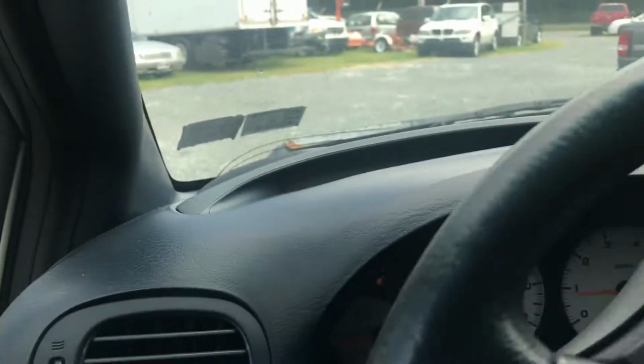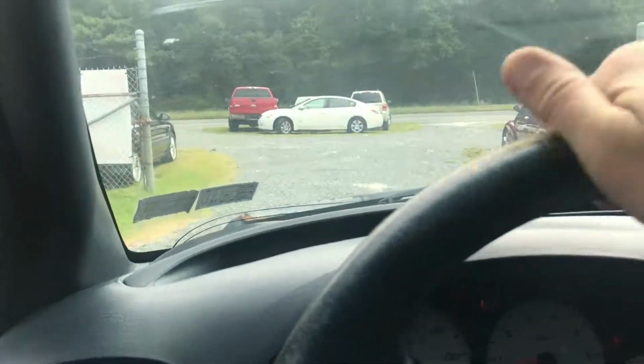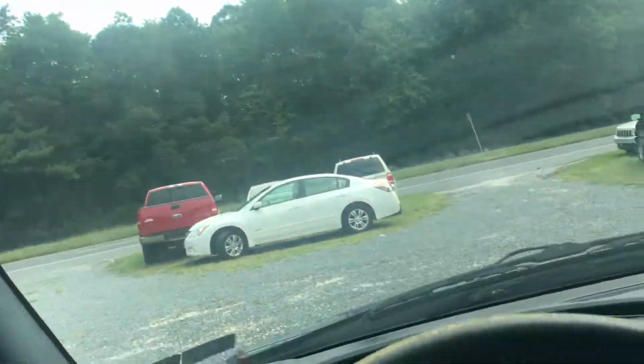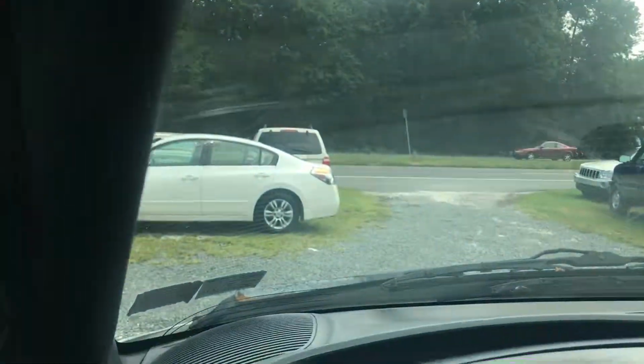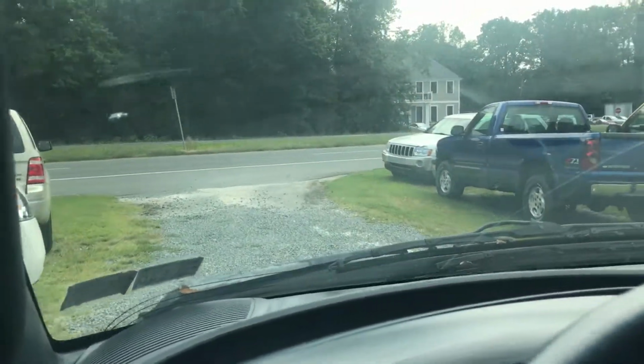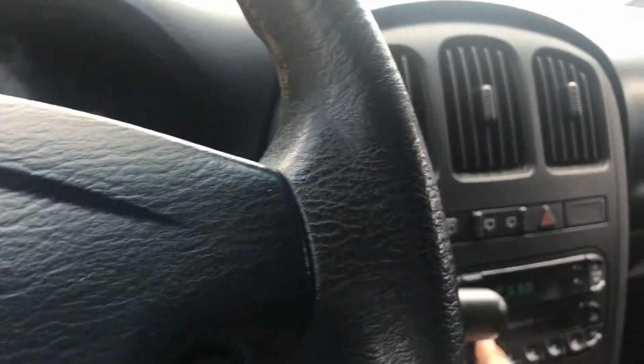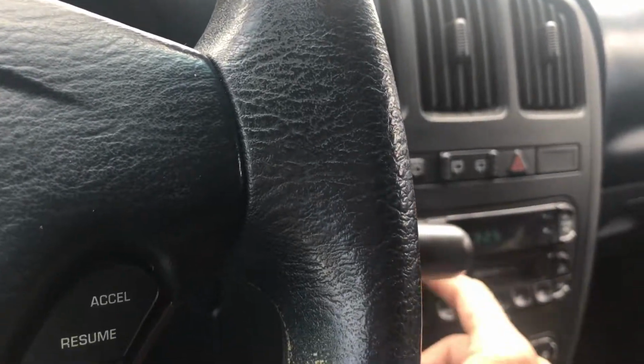The ABS light's on, the gas light's on, but the gauge says I have a quarter tank, so there might be an issue with the float or something like that, because it's reading one thing and the light's telling me another. So I don't know what the issue is there. Let me check out a couple of the options while we're in here. The radio works. Let me put it on a station.